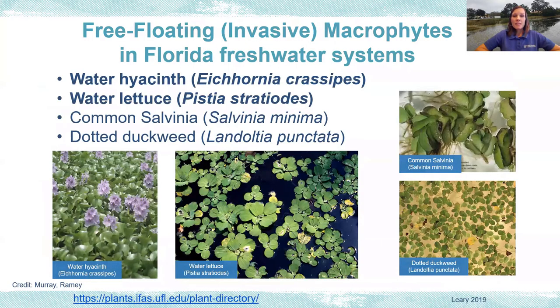And then some of the invasive free-floating macrophytes include water hyacinth, which is what I'm going to talk about. Dr. Lynn Geddes is from UF, and she is on this webinar today, and she has done a lot of research. I'm going to present just a smidget of it today. Water lettuce is another one that I'm going to talk about because it is very pervasive in Sarasota County. I won't talk about this other type of duckweed that is invasive, and also another type of salvinia that is also invasive, but just note that they are there. So let's get into it.